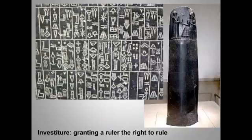So here's a good vocabulary word to know: investiture. The stele represents Hammurabi's investiture. American presidents have an inauguration, which is a kind of investiture, when they take an oath of office and become president. Here, Hammurabi is essentially taking an oath directly from the god.